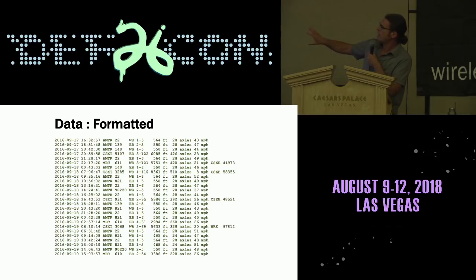Then I can take that and turn it into a list of trains. So this is a list of trains where I have a timestamp and then the number of engines plus the number of cars, which direction it was going, how long it was, how many axles, and how fast it was going. And you see only a few of them have EOTs. EOT only has a tag on one side, so if it's going the other way, you won't catch it. The railroads have readers on both sides of the track, so they can, for redundancy, but they can also catch if there's a missing tag or whatever.